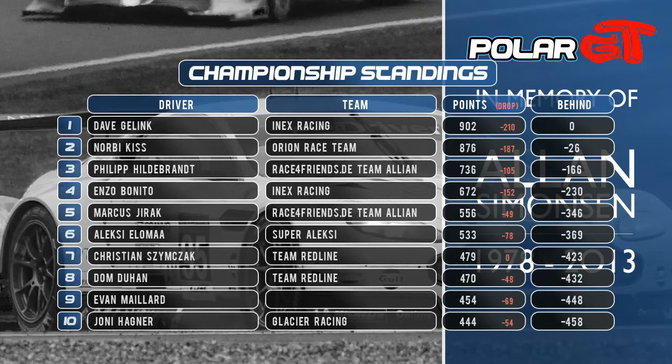So we have on the play clock for qualifying a little over 5 seconds before the checkered flag comes out. In fact, the checkered flag is just out, and you can see the point standings as they were before this race kicked off. They are up on the screen momentarily. And Dave Geelink out front, the championship leader, 902 points. Norby Kiss today, though, if his qualifying speed is anything to go by, he could retake that championship here today. Philip Hildebrand in that third position, he's still got a good chance of making up ground.